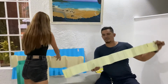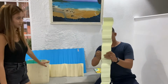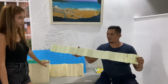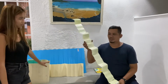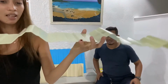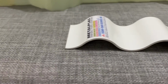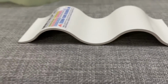Same profile, but we have to highlight the translucent effect of this. The application is for garage roof. If you need some natural light in your house, you can use this. This is the translucent, guys. This is ideal for garage or for lanai area, I guess. Okay, so this is the roof that we're going to use in the house: white, corrugated, 2mm thick.